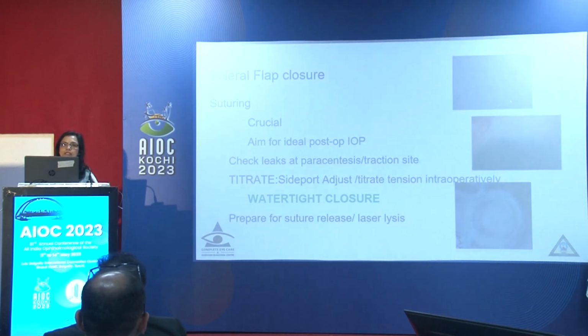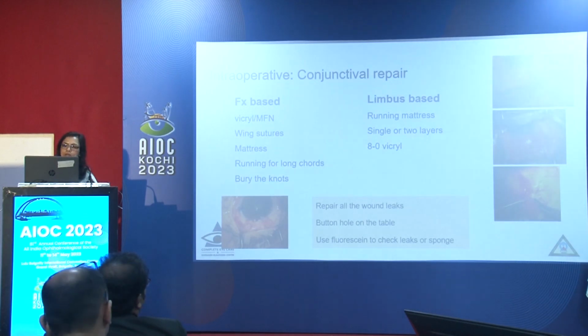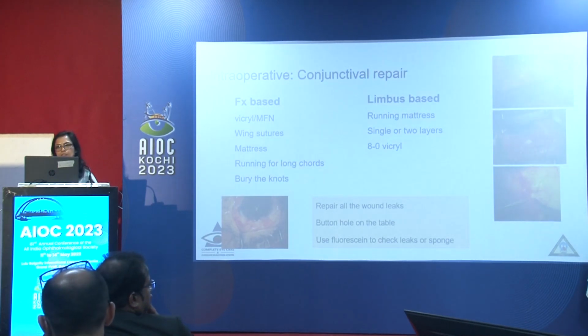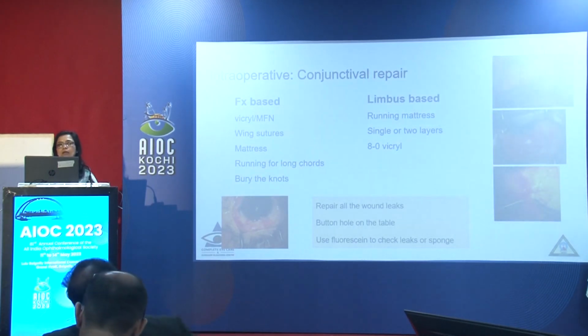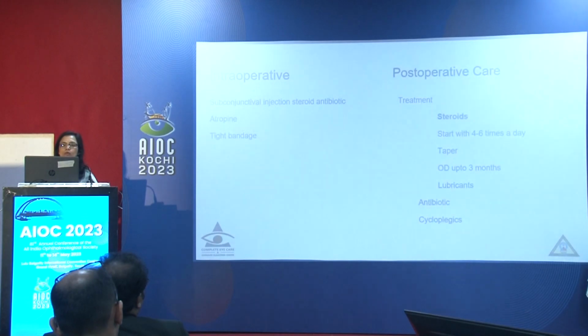You can go in for either a releasable suture, or you can plan for a laser suturolysis later on. Check for the side port leakage, and if possible, repair them. Now, conjunctival closure again is very important. Depending on fornix or limbus based flap, you can use a Vicryl running suture, or you can put single interrupted sutures on the flap. Now, again, repair all the wounds intraoperatively only, especially if there's a buttonhole. And if you are in doubt, you can use fluorescein to check the wound leakage.